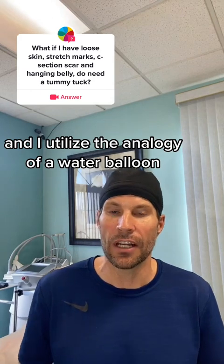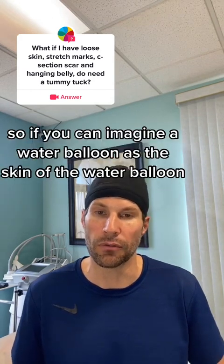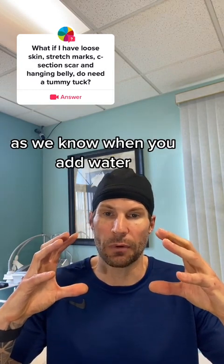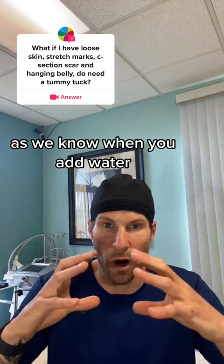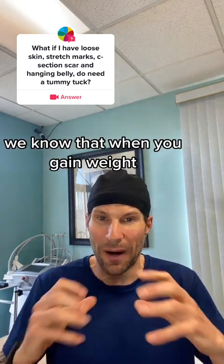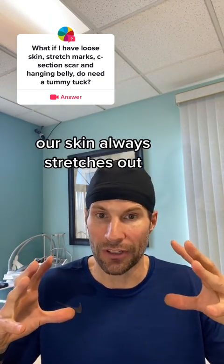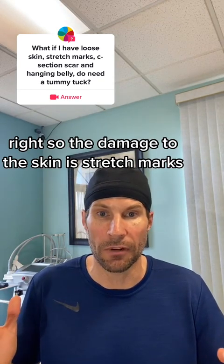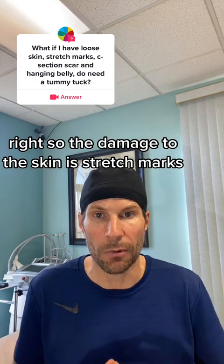And I utilize the analogy of a water balloon. So if you can imagine a water balloon, as we know, when you add water, it swells up. Well, our body, we know that when you gain weight, you'll stretch out. Our skin always stretches out. Now, there might be a limit to how far it'll stretch, and that's where the stretch marks come in, right? So the damage to the skin is stretch marks.